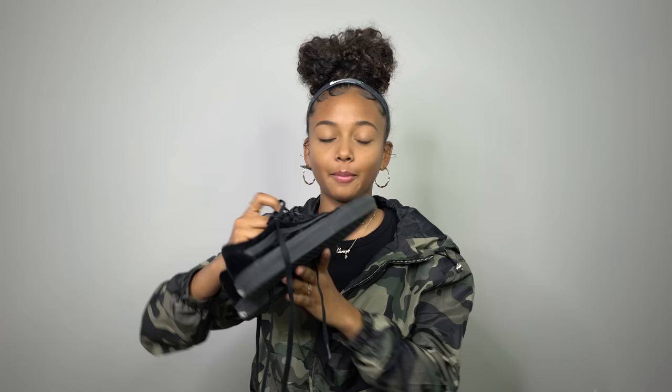And my last pair of low Vans are these velvet Vans. I got these a while back, but I really like them. I wear them even in the spring and summer. Like, they're velvet, that kind of is winter, but I still wear them. The laces on these are super long, oh my goodness, but I still like them. They're all black. I even wear them to school because I have to wear a uniform with all black sneakers.